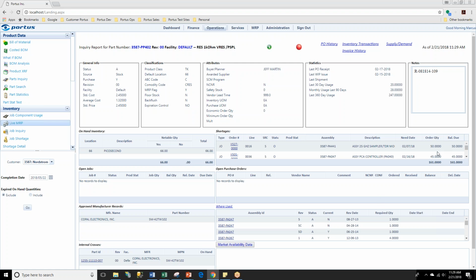And then here I see that across all of the jobs, or even sales orders if you have requirements at the sales order level, I have demand for 161 pieces. So these 66 are going to be gobbled up. So by the time we get to our job, which is down here, II-957, I'm not going to have any left. That's why Portus is saying, and I don't see any open purchase orders, so it's saying, I don't know what we're going to do here. In fact, the better way of seeing that is if we click on supply demand.